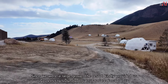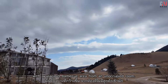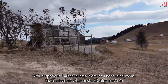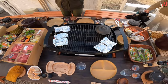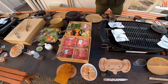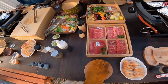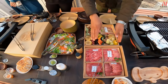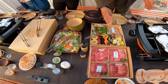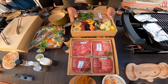Since we were a large group, the resort kindly provided us with a spacious barbecue area from an unoccupied room. Okay. This is our vegetable, this is our pork, this is chicken.